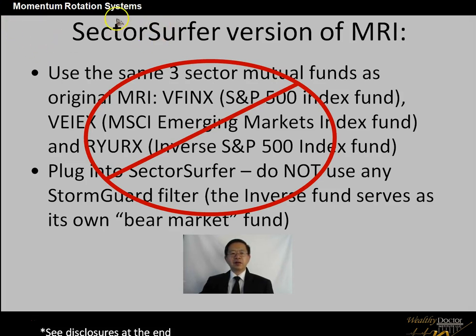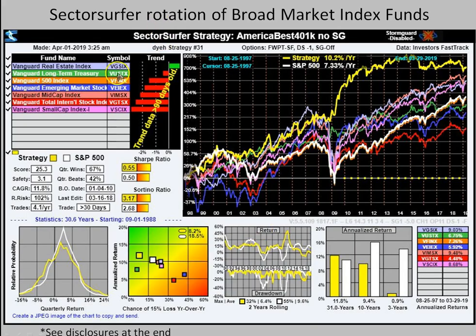But I will still cover momentum rotation systems and why it's important. So, for instance, when we're given choices of large cap, small cap, intermediate cap, domestic stock mutual funds, real estate mutual fund, international emerging market mutual funds, and bond funds, if we were to rotate these funds, trading approximately 4 times per year, we would be able to somewhat improve our momentum so that not only do we mitigate or completely miss the major bear markets of 2000 and 2007, but we might also be able to make money during that time.